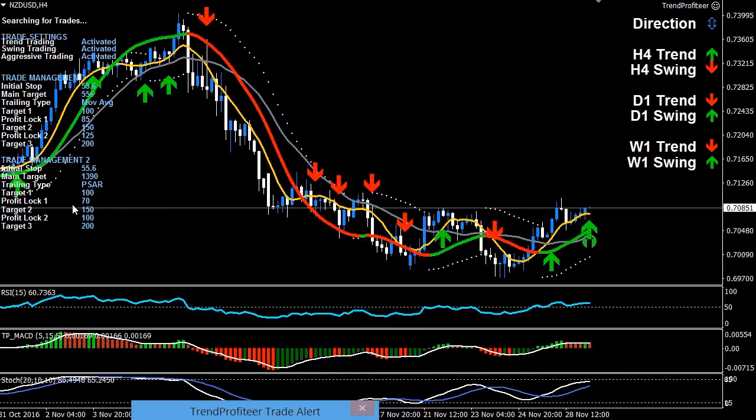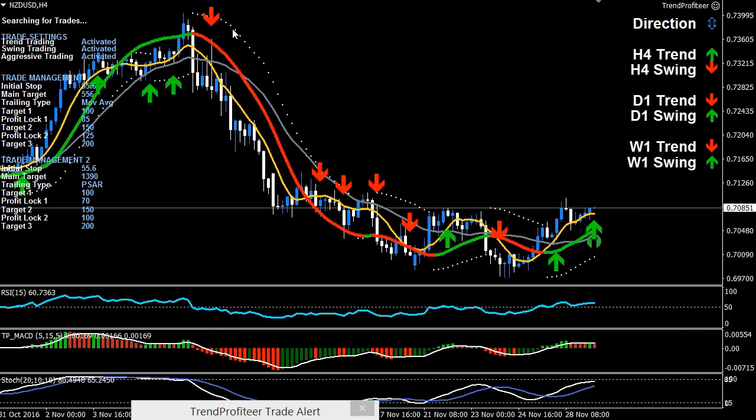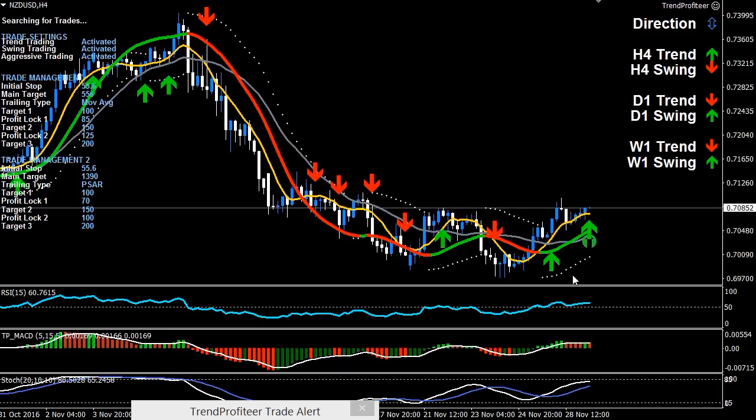I'm considering buying the Kiwi, the New Zealand US. I'm on the 4-hour time frame, and you can see a nice big move to the upside, then a big move to the downside, and now we see a bit of a zigzag, argy-bargy consolidation process happening. So we've had a trend trade, and now we've had a swing within a trend.